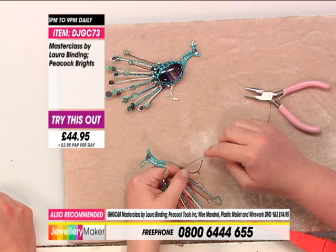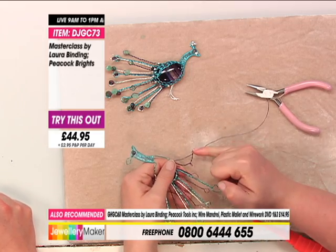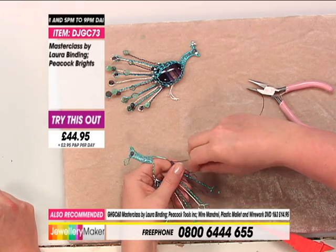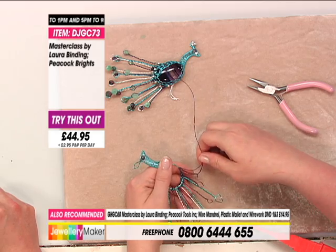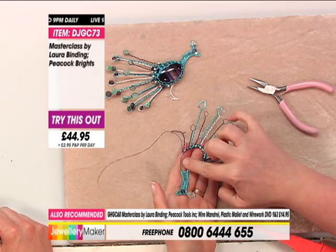I might just have a go at this, Laura. I've done one foot here. Obviously you shape it about and play about with it until you're happy. And then you just repeat down with this one, exactly the same. And that's all it is. And then that's his feet attached.